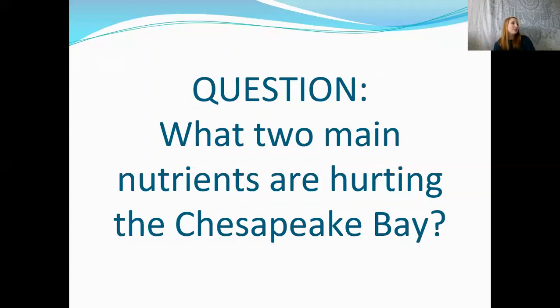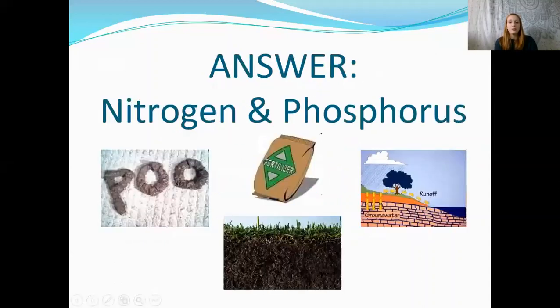Okay, so most people are saying nitrogen and phosphorus, which is correct. I'm going to make sure I close this now. Exiting out, should be gone. So yes, nitrogen and phosphorus are the two main nutrients that are hurting the Chesapeake Bay the most. Some of the largest contributors are agriculture, sewage systems, but also the fertilizer that we put on our lawns, which is why it's really important that even though we're just an individual person who maybe has a lawn or a backyard, we do our part in making sure we're not using incorrect fertilizers or too much.